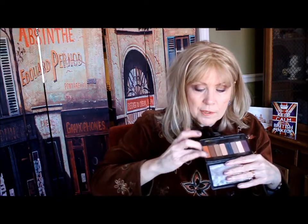You've got a lid color, you've got some nice blending colors. This orangey, burnt orange color you can use maybe in the corner or as a transition color. It's beautiful. It's absolutely beautiful, and this was one of my favorite palettes of all time. I just love this, and I'm so glad she did an all matte version.